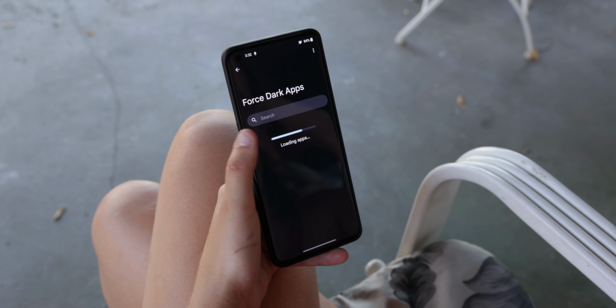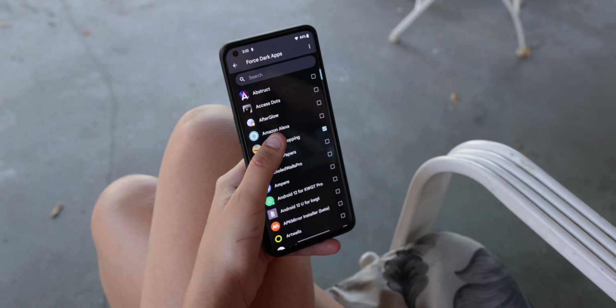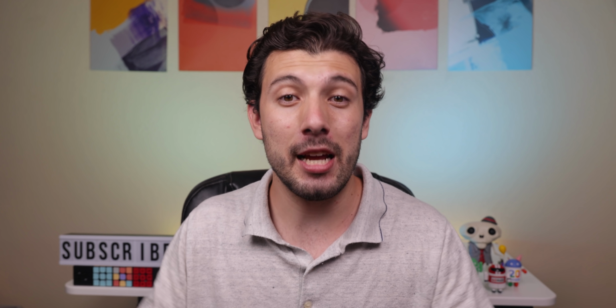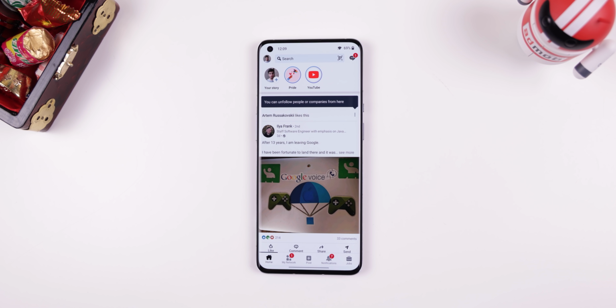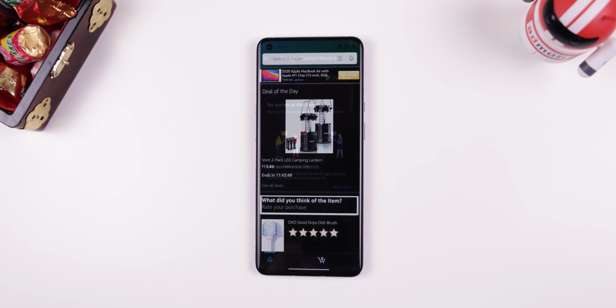It gets even better because DarQ lets you force the dark theme on apps that don't even support it. For example, apps like Google Opinion Rewards, Amazon, LinkedIn, and Geekbench 5 all don't support a dark theme, until now.